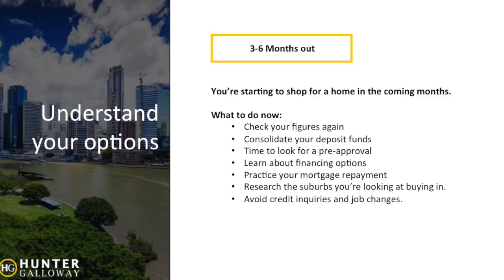So the first thing you want to do is consolidate your deposit funds, the money that you're going to use to put down to buy your first home. So Nathan, what do you typically see here, and what are some tips we can do at this point? You're a few months away, you might have shares, you might have cash, you might be getting a gift from somewhere. What can you do to sort this out?